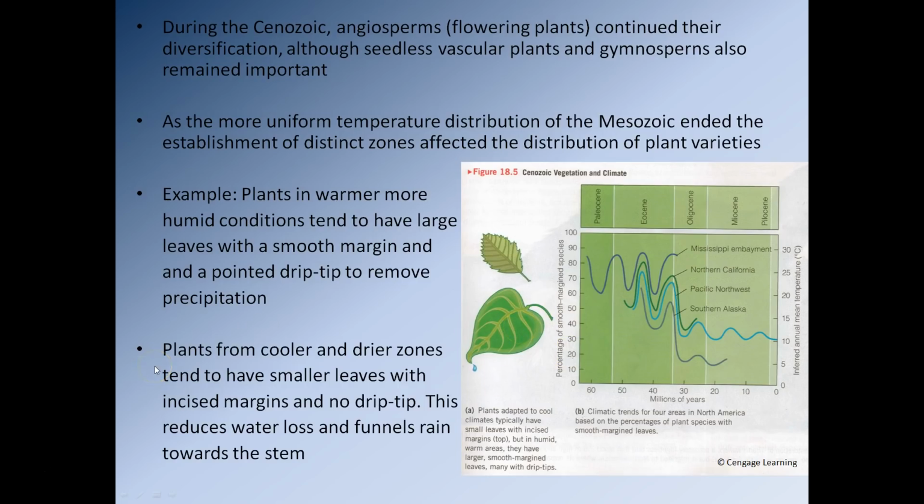In contrast, plants from cooler and drier zones tend to have much smaller leaves with incised margins and no drip tips. And this will help to reduce water loss, and in some cases it actually helps to funnel rain towards the stem of the plant. So it helps the plant to essentially retain as much water as possible. And that's because these plants are existing in environments where the annual rainfall tends to be lower. And as such, you need to limit the amount of water that you're losing. So the leaves become a lot smaller because big leaves actually lose a lot of water due to evaporation.